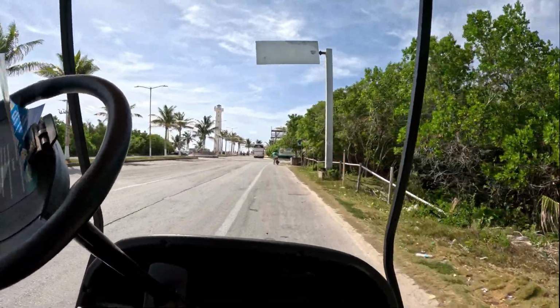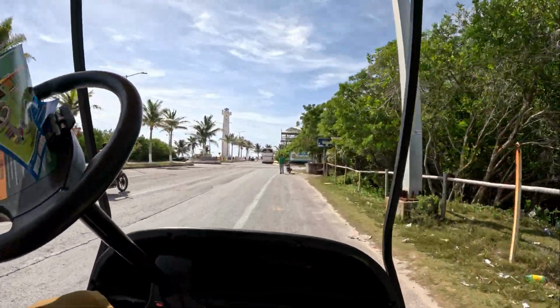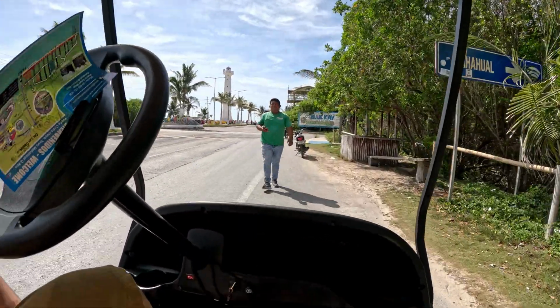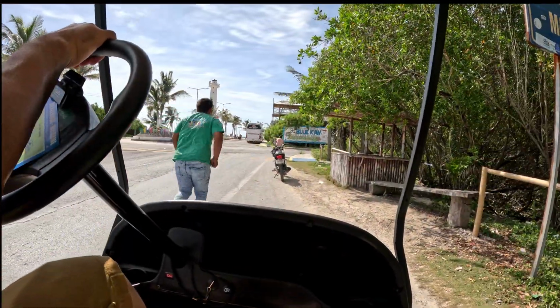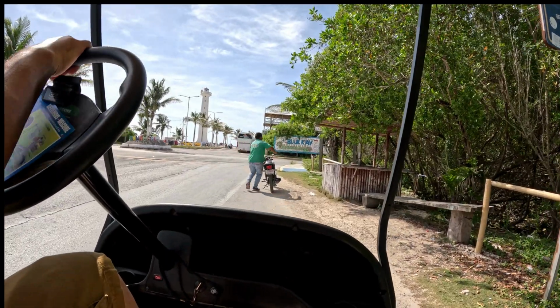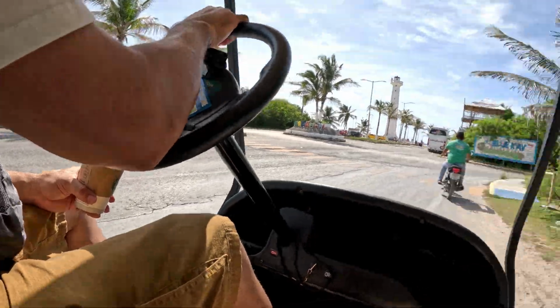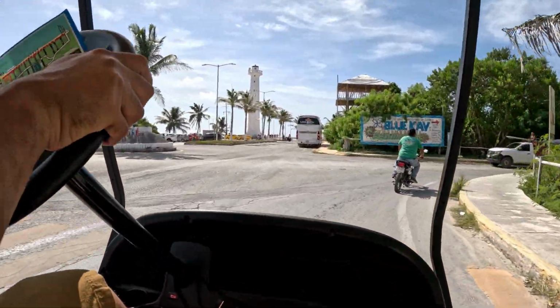We have safely arrived, and the views were amazing. Fret not, friends. This guy isn't robbing us. We didn't know when we rented the golf cart that we would have an escort leading the way. Who needs a map anyways when you have a man on a motorcycle?